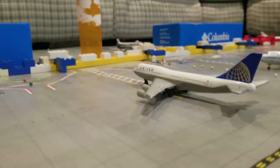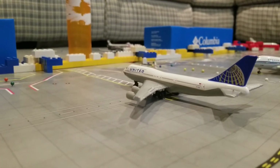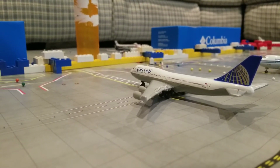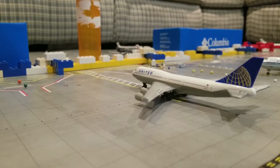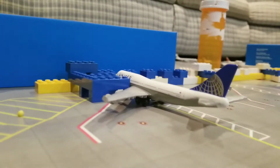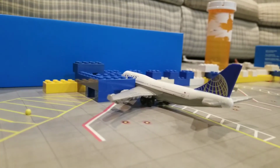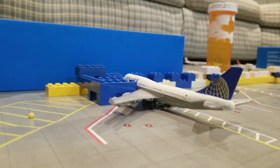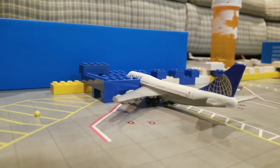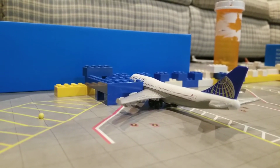Next up, just getting pushed back, is this United 747. This one arrived earlier from Amsterdam's Schiphol Airport. It got refueled and reloaded, and it is now being pushed back to leave for Ted Stevens up in Anchorage, Alaska. Next up is this other United 747-400. This one came in from McCarran, Las Vegas earlier, and it is getting refueled and reloaded for departure to London Heathrow.